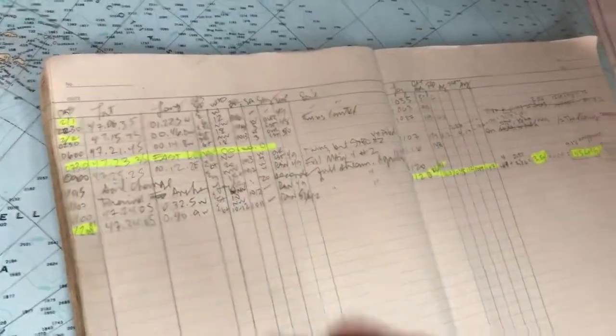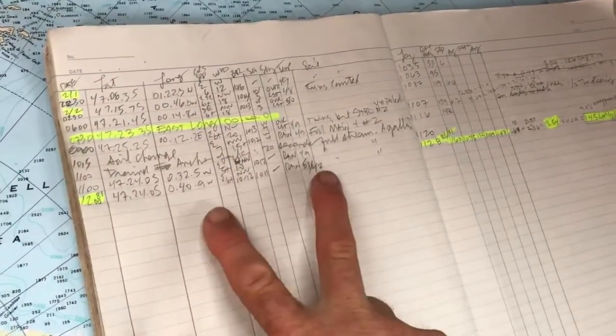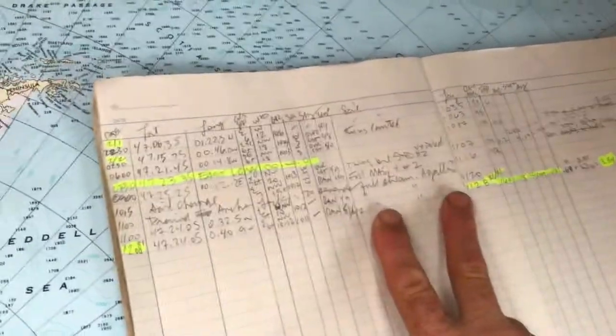Only this morning after I got up, wind started to clock into the north, and I've had to take down the twins, and right now we're running on the main working jib and a full main. But we've made pretty good time. I just want to show you on the log here what it all looks like. This is the log that I keep every couple of hours. Our location, kind of the constituents of the day, sail, and then our log.